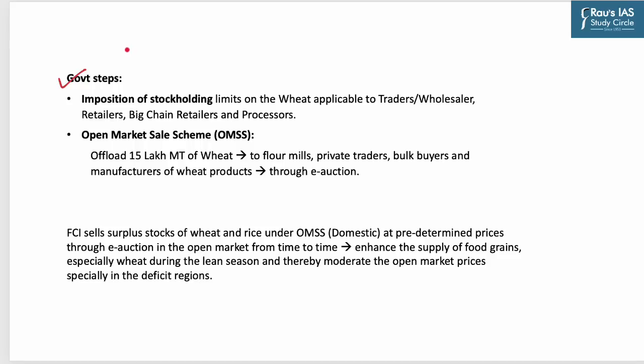So in this background, the government of India has taken some steps to ensure the adequate supply of wheat and also to cool down the soaring wheat prices. And these steps are the imposition of the stockholding limit, which we have already discussed.